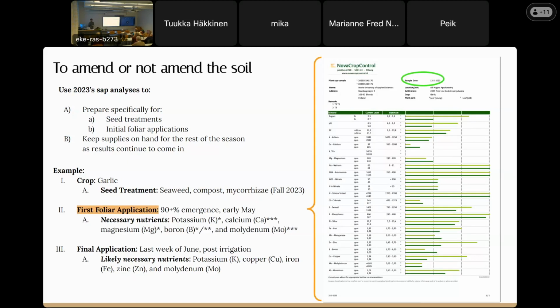So what did we identify from here? In the first foliar application, we can see calcium, boron, and molybdenum. Molybdenum. There we go. Molly or low. So we can already start to put this in here.